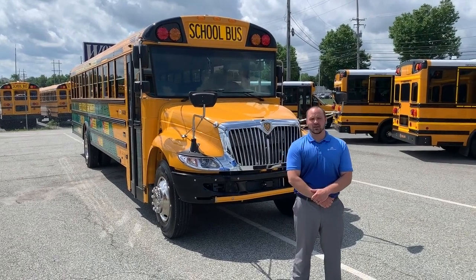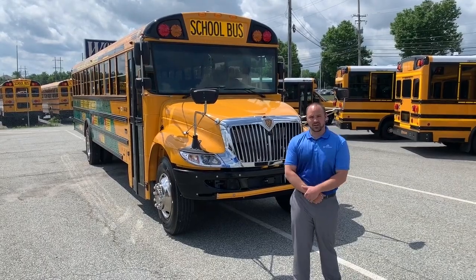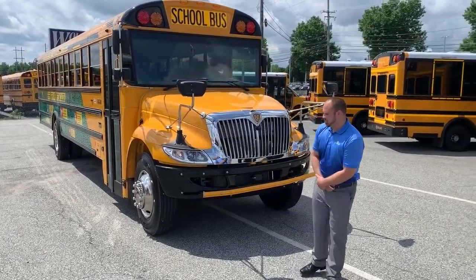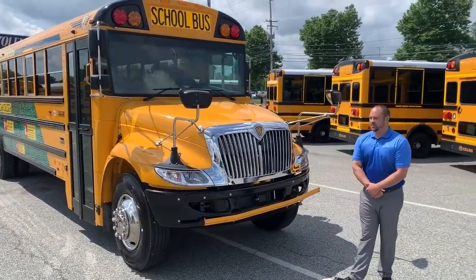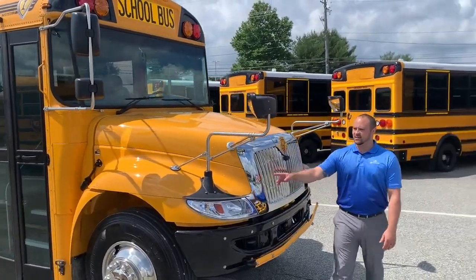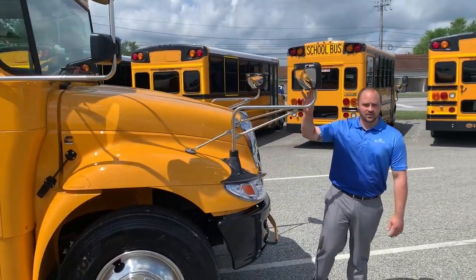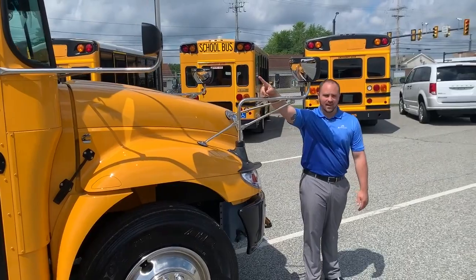Today we're going to be checking out our 2020 IC CE technology bus. You can see it here behind me. If you look to the front of it, you'll notice that this bus has a chrome grille. Of course, you always have the option for yellow. Stainless steel mirror brackets with the option of black. And heated and remote mirrors for your crossover and your side view.